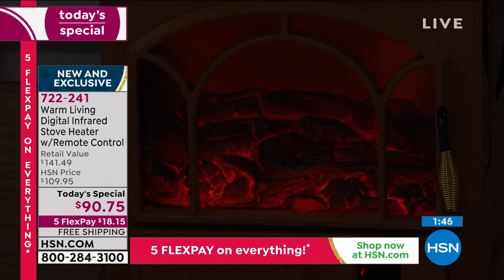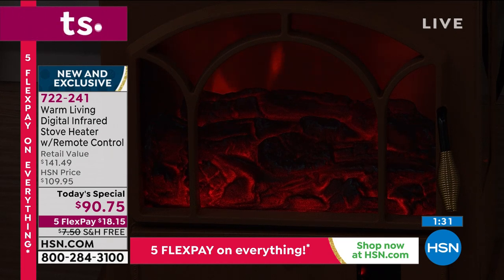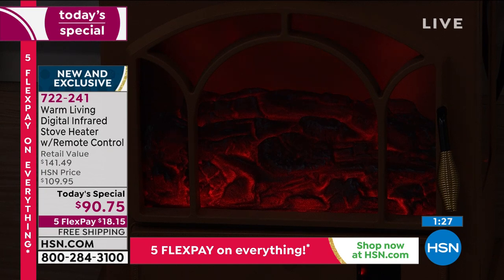And this is the same technology that they use. So it's a great LED display that looks and feels like the real thing without all the time and effort chopping wood and getting rid of ashes and all of that other stuff. But it really does pack a tremendous amount of power. When we talk about heating a space that's 1,000 square feet, that's what we have right here.